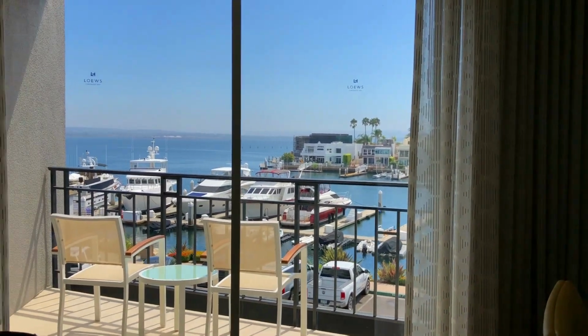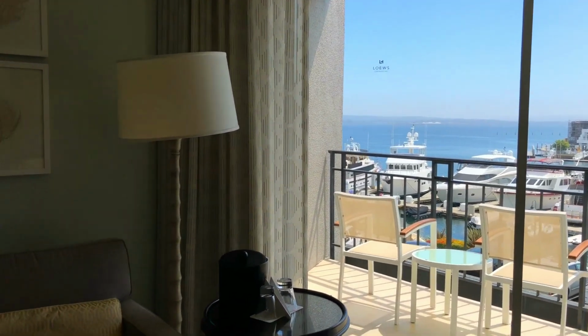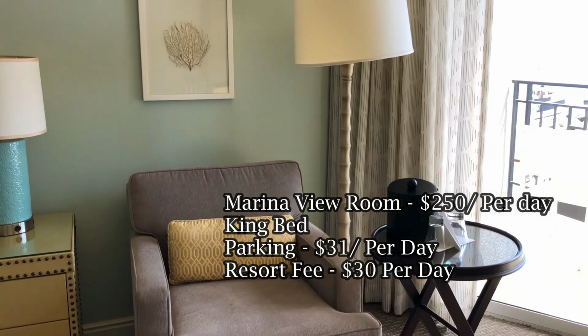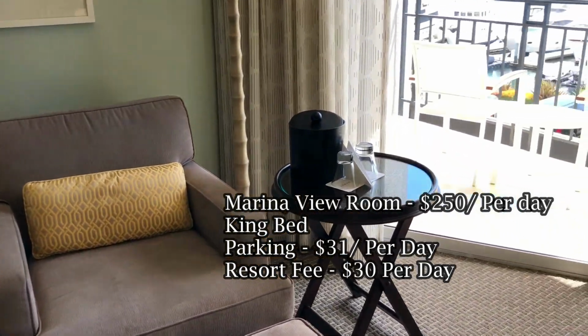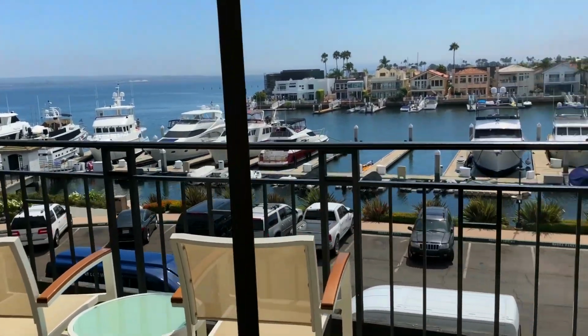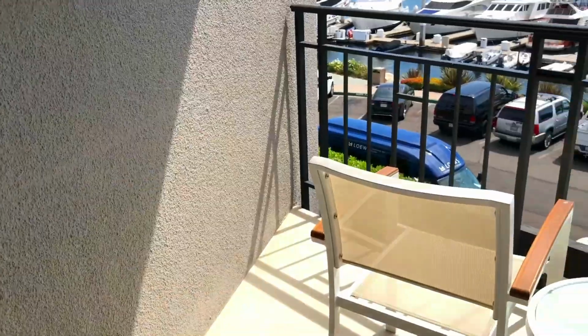The room was absolutely gorgeous, and every detail was thought out, well designed and perfect. The view was incredible. Everything was spotless, clean, beautiful and comfortable. Marina View rooms provide stunning views of the marina from their fully furnished private balcony.